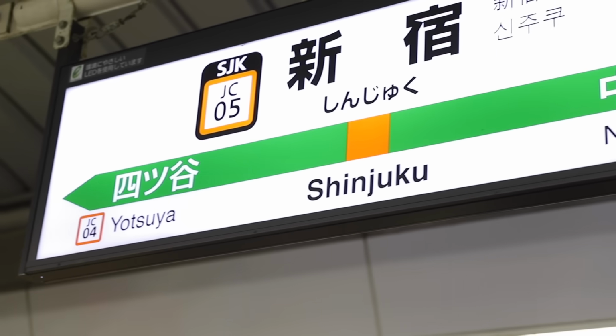You haven't experienced confusion until you've experienced Shinjuku Station. This is the busiest station I've been to in my entire life, and I never used the same exit twice because there's so many exits to this place. I will have to Google how many, but I wouldn't be surprised if there was like 30 or 40 exits.